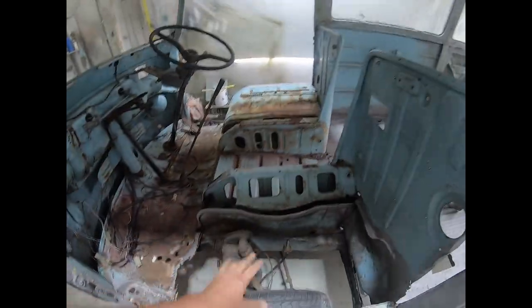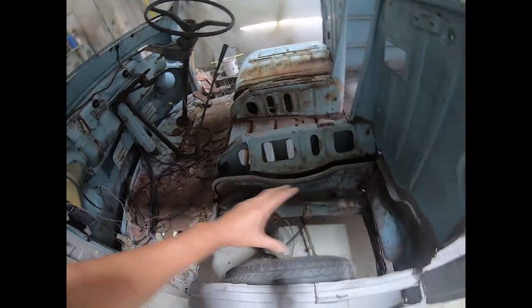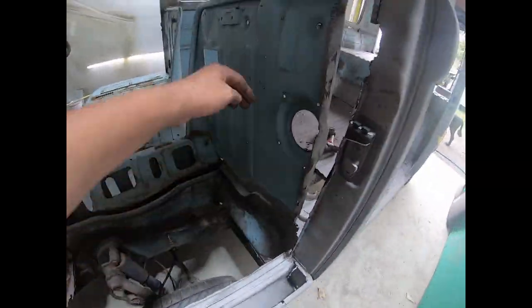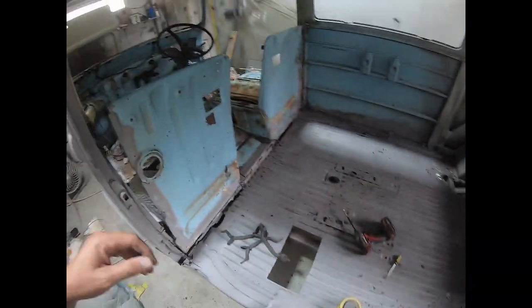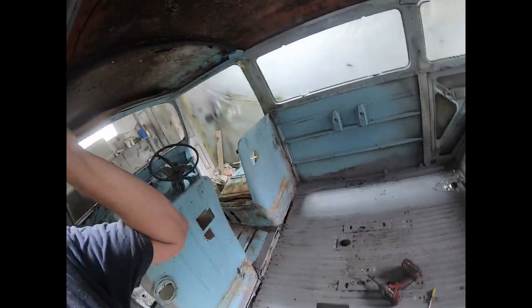We're not too worried about having the exact profile, but Andrew's confident that he can match this curve and everything, make it look reasonable and solid. So yeah, lots of work to do along the back there, everywhere you look. So that's sort of how it is, and we're going to give it a crack.